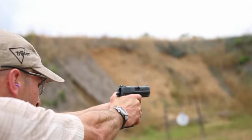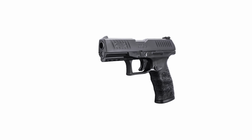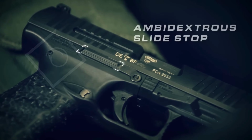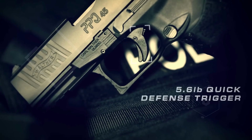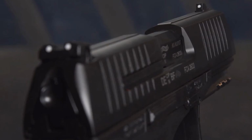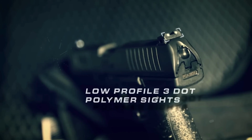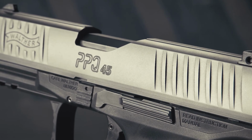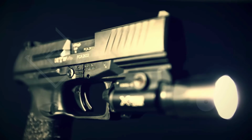The PPQ-45 offers a 12-round magazine capacity and a smooth, quick defense trigger with only 5.6 pounds of pull weight and a short 0.4-inch trigger travel, ensuring fast and accurate shooting. Its ergonomics are exceptional, boasting the same comfortable grip circumference as the PPQ 9mm, and ambidextrous controls like the slide stop and reversible magazine release make it suitable for both right and left-handed shooters. Recognized with the Handgun of the Year and Golden Bullseye Award, the PPQ-45 delivers soft shooting with minimal recoil, making it a top choice for reliable self-defense and tactical use.